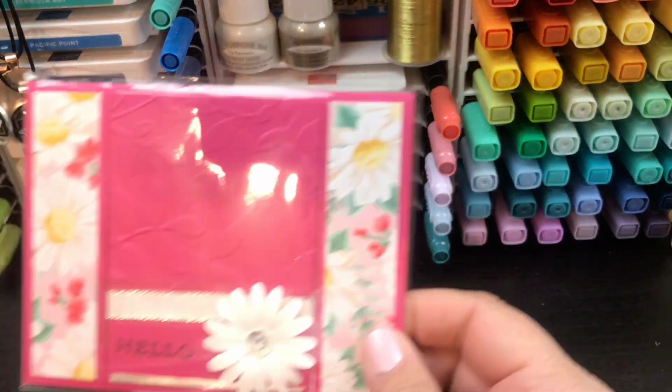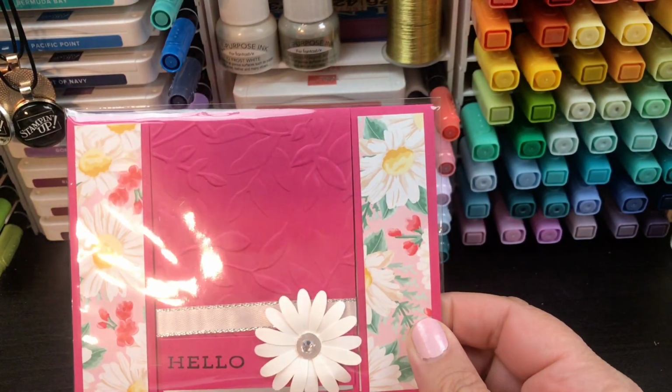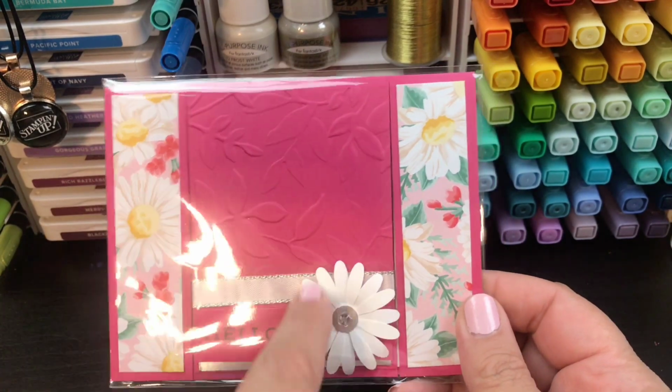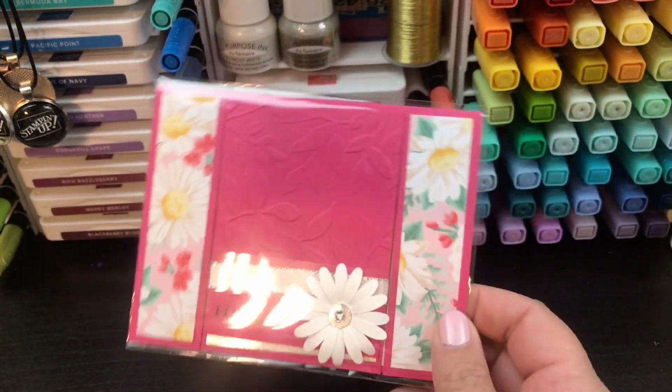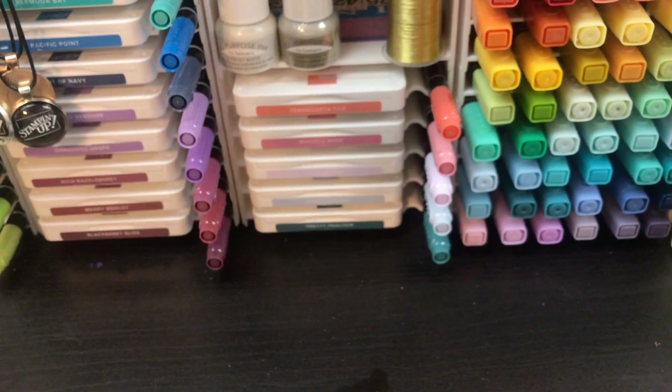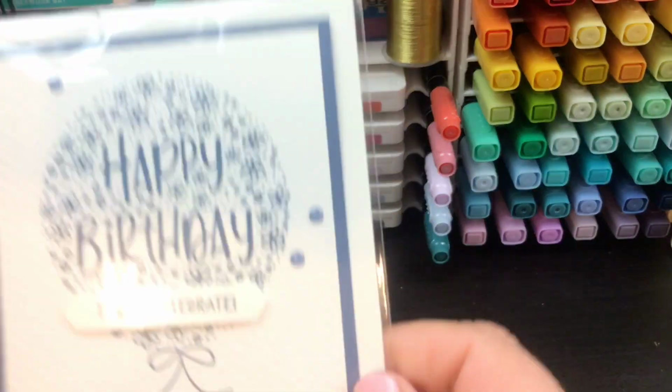This one was done by my friend Linda. Look at that. Super cute with a little daisy. You guys, I lost my little daisy punch. I cannot find it. I'm so bummed. I love this card, and this one was by Sandy.